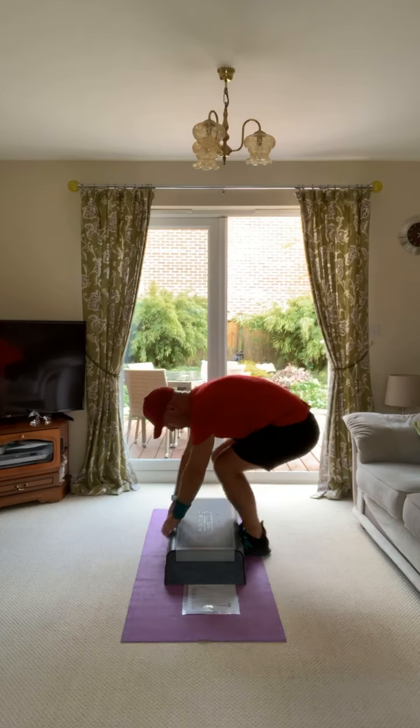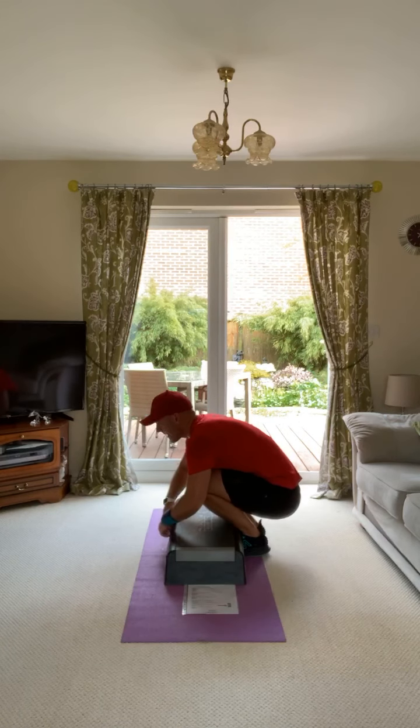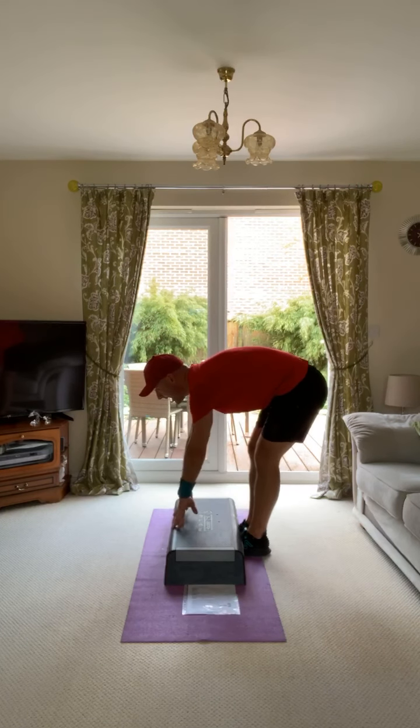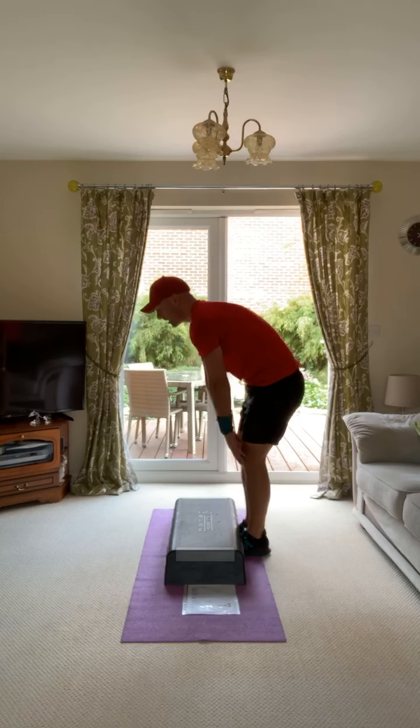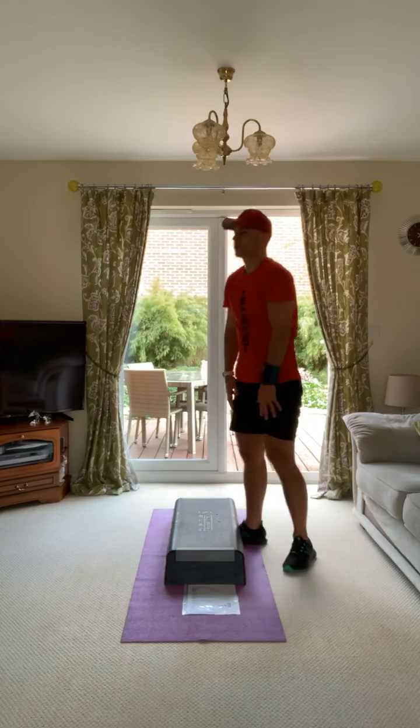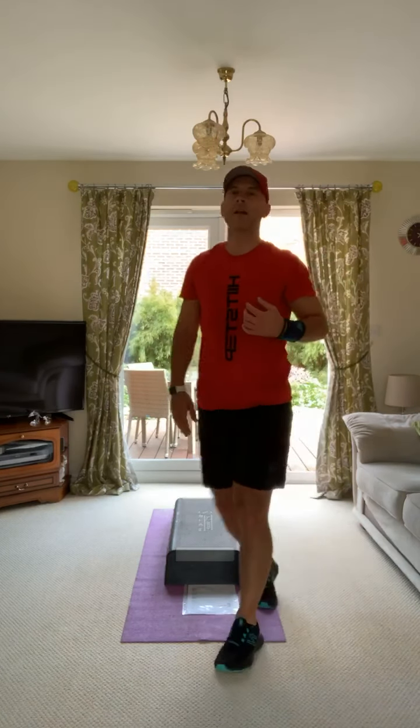Okay, let's crouch down. And then repeat. So stand tall, hands on the step, legs straight. Nice deep breaths. Okay, when you come up, guys, look nice and slowly. So come up through your quads, bring up your neck, finally.